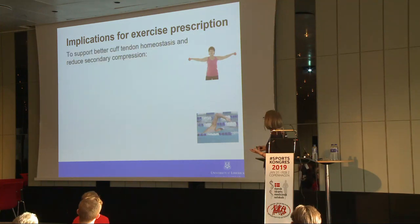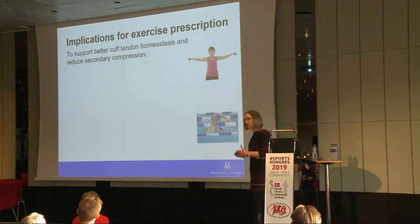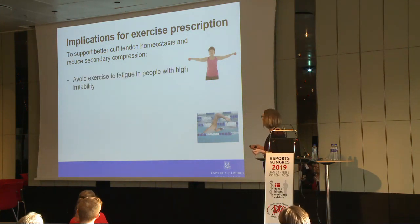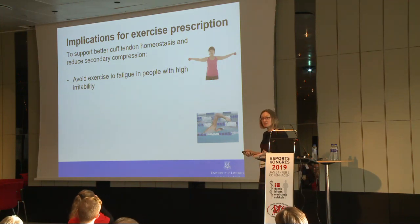I just want to apply this to exercise prescription. So it is a small study. It needs to be replicated. It was done in a lab environment, so obviously we need to carry it across to clinical environments as well. What we might suggest is exercise to fatigue in people with high irritability probably isn't a good idea.